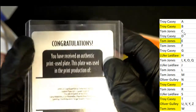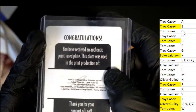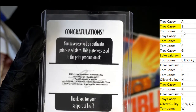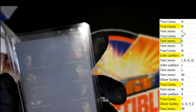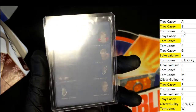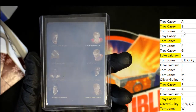Legendary Hockey Players from Superlative Collection. A yellow plate card. Goats, 100 greatest of all time. Big names on the spring plate. Nice one. Yeah, it is a really nice plate, isn't it?